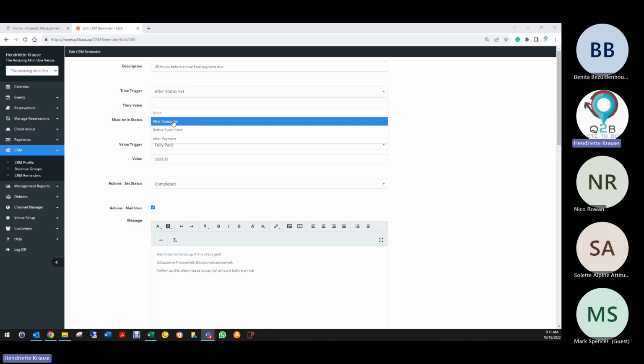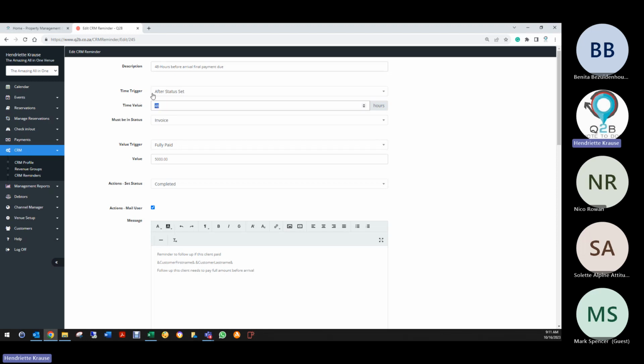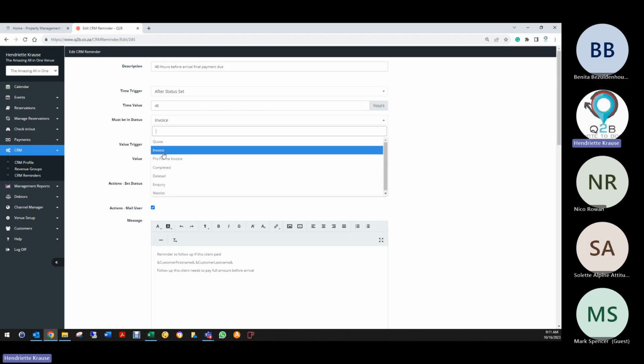Good. So after a status is set, so after I made an invoice, or after I completed it, or after I made an inquiry or quote, it looks at the booking status and then it will grab the status from the booking. And it works in hours. So I've set mine: after a status is set, 48 hours, it's already an invoice status.